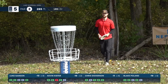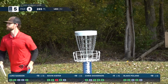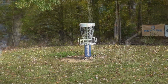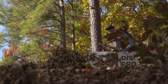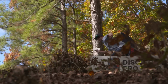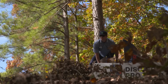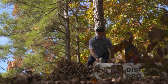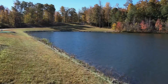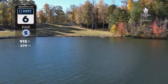Blake fortunate to stay in bounds off that drive and capitalizes there with a little bit at birdie and clean up for par. Good look at Luke's forehand here. Yeah, Luke's really a true two-way player, can throw forehand and backhand really well, and if you haven't seen it, he's even got a pretty good left-hand backhand. You'll see him warming up with it a lot, and he's even said he's busted it out about 15 times in tournament so far this year. That's scary. Yeah.